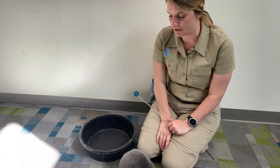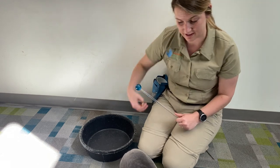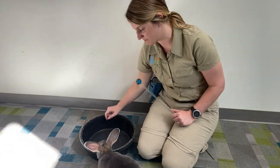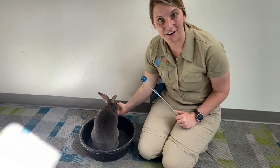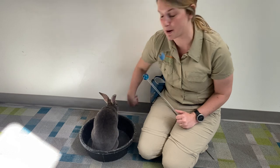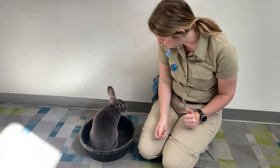And this is what I'll be working on with him. So over time, hopefully he learns that when I say bucket, point to his bucket, he has to go in. Ready? Sterling, bucket. Good. And then we'll work on him staying in a lot longer. And then whenever I ask him to come out of the bucket, he'll come out when I ask. What do you think, buddy?